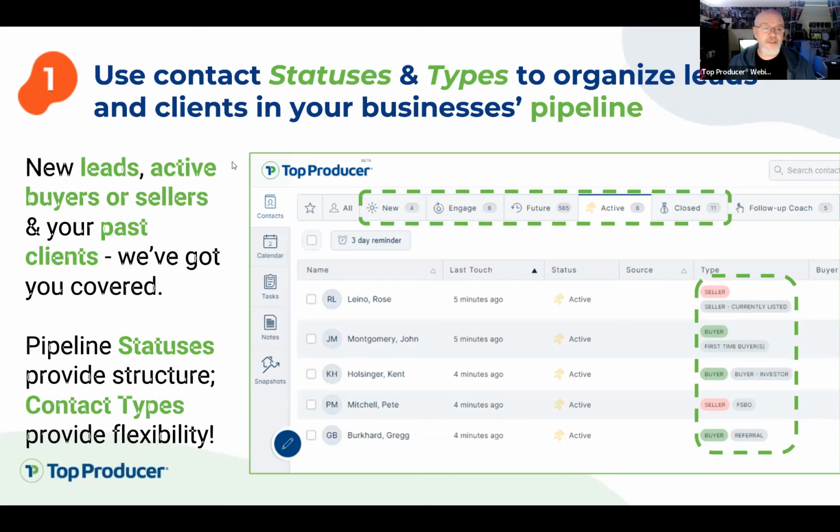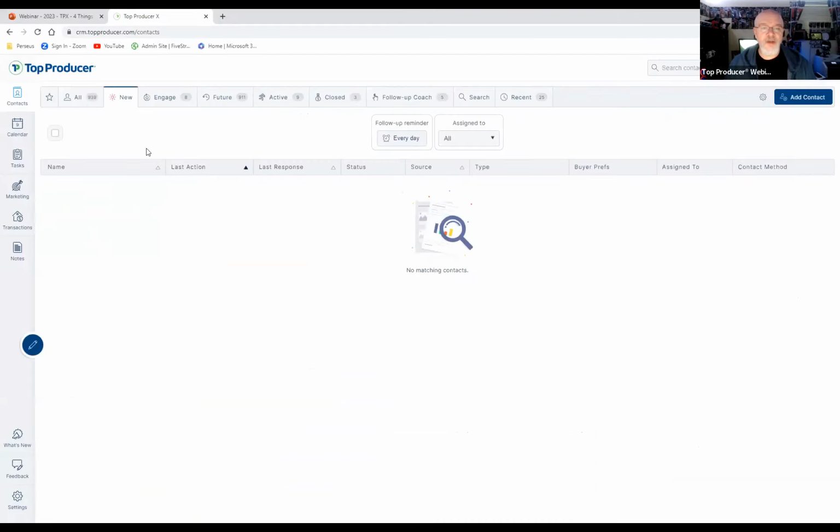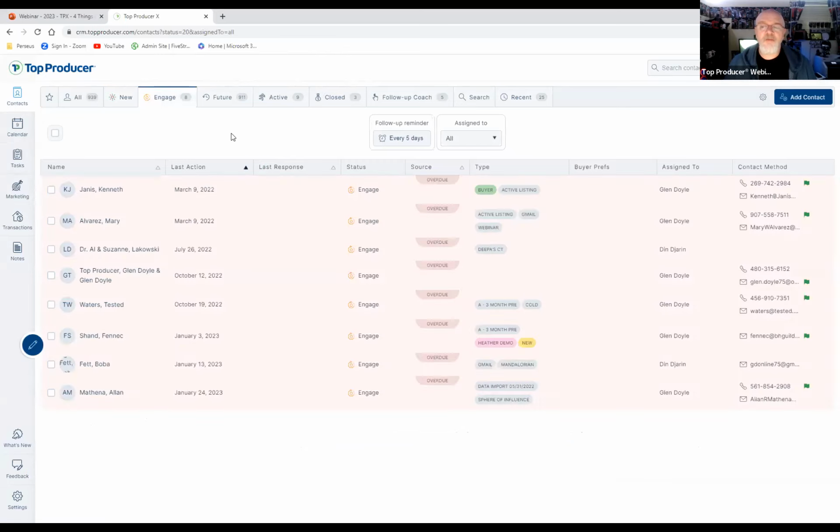So let me jump over into Top Producer X. You will notice right off the bat, I have all of the different statuses, or pipeline statuses, right along the top. Your new is obviously the brand new contacts you get. Once you get a new one, you want to try to reach out to them and talk to them. And once you've had that first initial conversation, we recommend moving them into engaged.